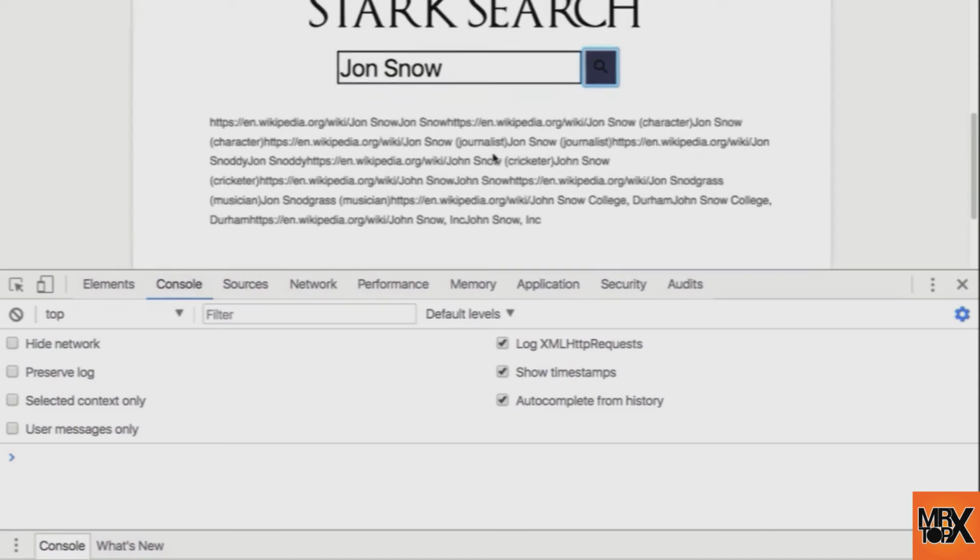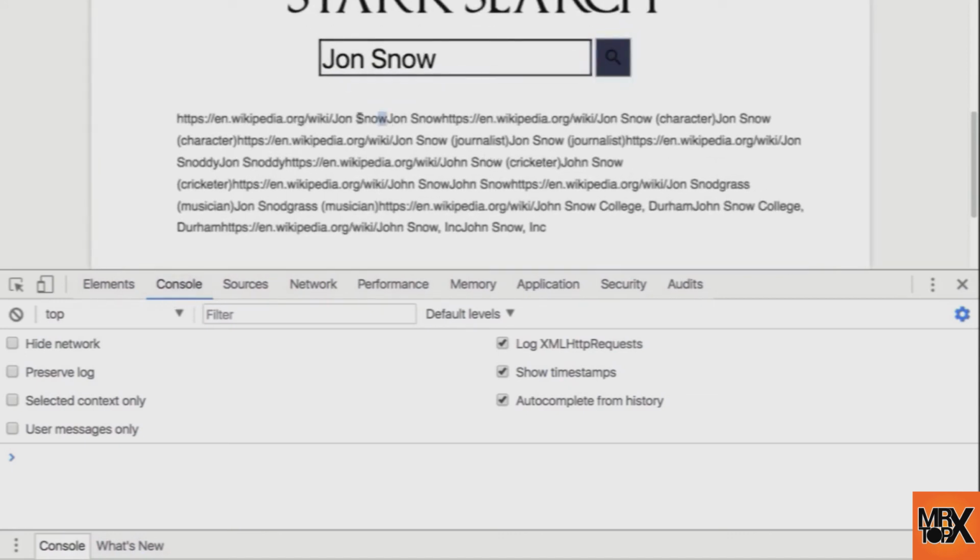So we're getting the URL where we need to go, which is good. The first one's Jon Snow. The second one is a Jon Snow maybe character, but the problem is this all looks terrible. The good news is, at least, that it works.